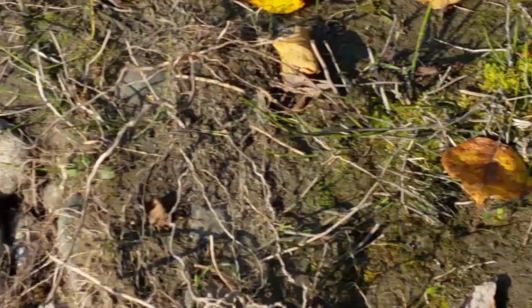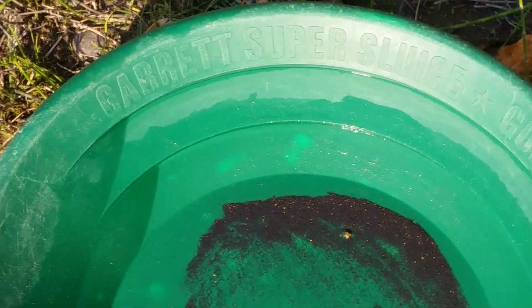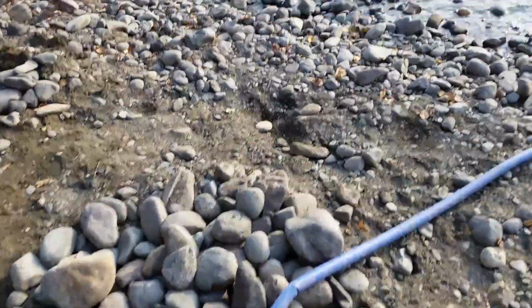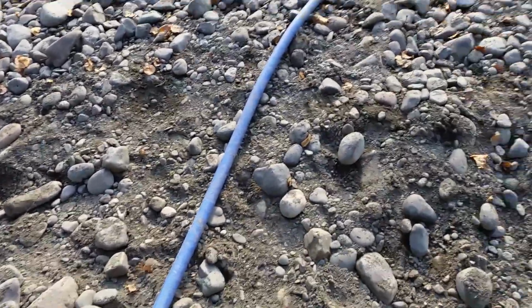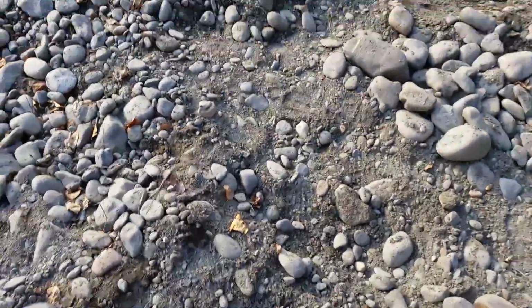Just totally loaded, every pan. This is where the grams start to add up. Every pan is just like this, just totally loaded. Awesome. Okay, so we got about a gram over here, and then this little bit here was 2.5 grams in about 4 or 5 classified pails, probably, I don't know, 15, 20 raw pails.